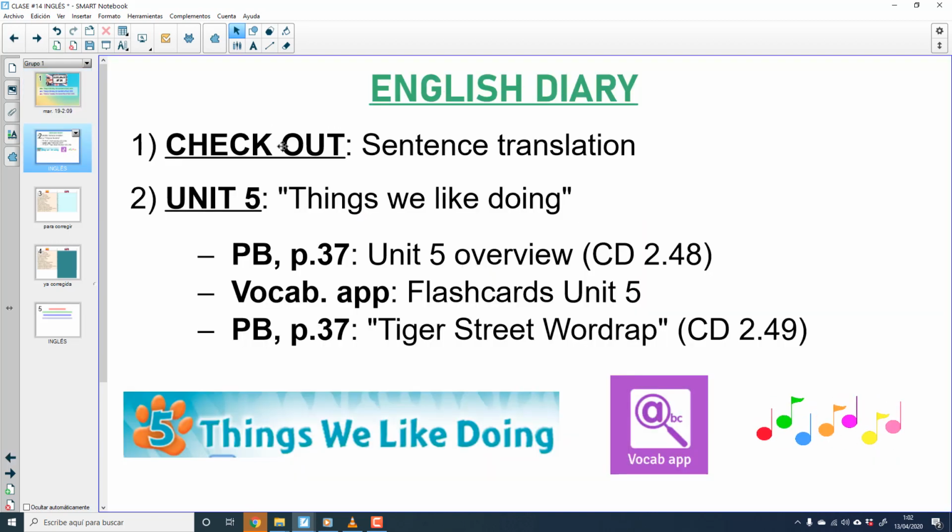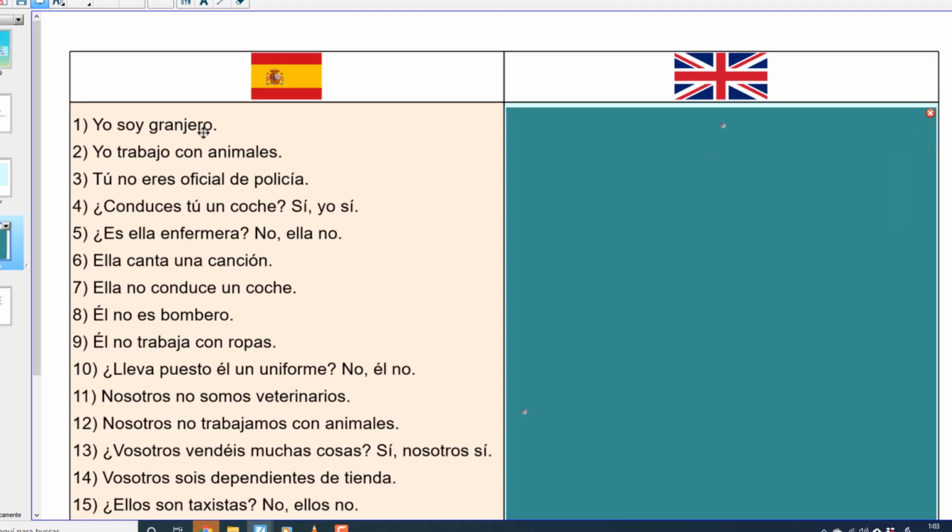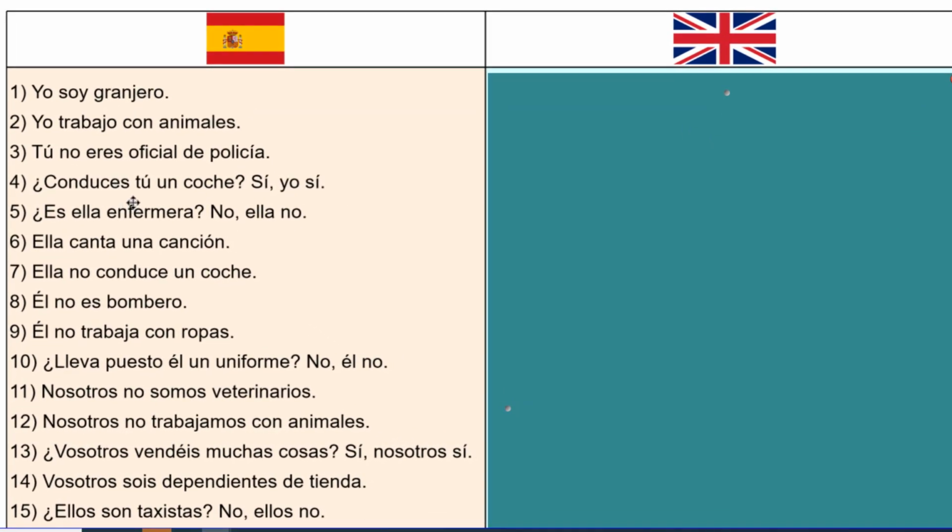On my English diary, I've got the first thing, check out the sentence translation that I ordered you last week. So let's start with checking the sentences. These are the 15 Spanish sentences that I ordered you. Yo soy granjero, yo trabajo con animales.